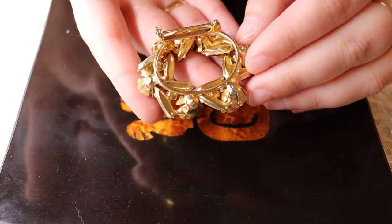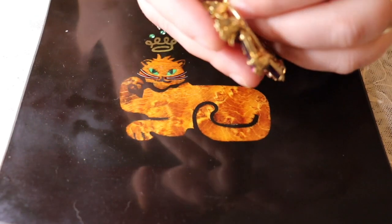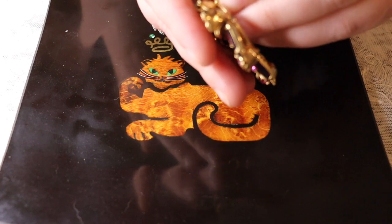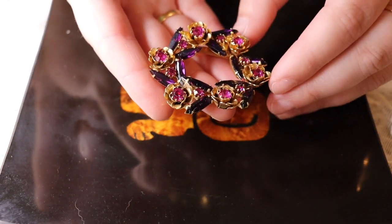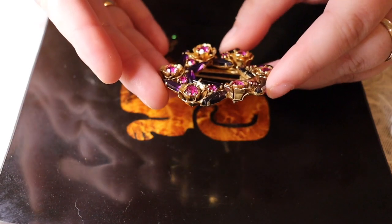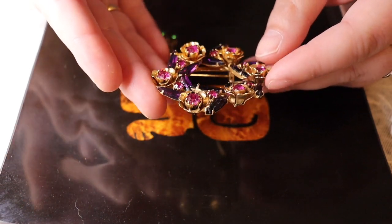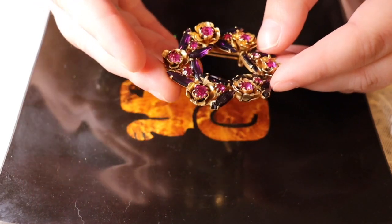And there's the back. Now again, none of these are marked made in Austria, but they are Austrian. I do know that because the lady really knows her jewelry. And this is just so well made and absolutely gorgeous. It's kind of an oval shape, and then you've got the different colors of purple and pink. And oh, I'm telling you, man, this is just one fabulous brooch.